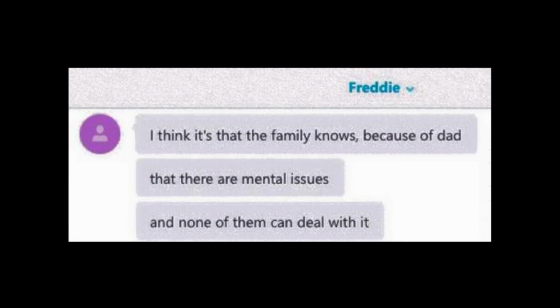Now, here's another one that references back to what she said before about how whatever her dad has, it's also killing her. And then she goes on here to say that there are mental issues in her family and none of them can deal with it. But this is yet another thing she never elaborated on, just like the same thing that's killing him is killing me. But this was, I guess, the closest I got to her admitting that she might have a mental issue.